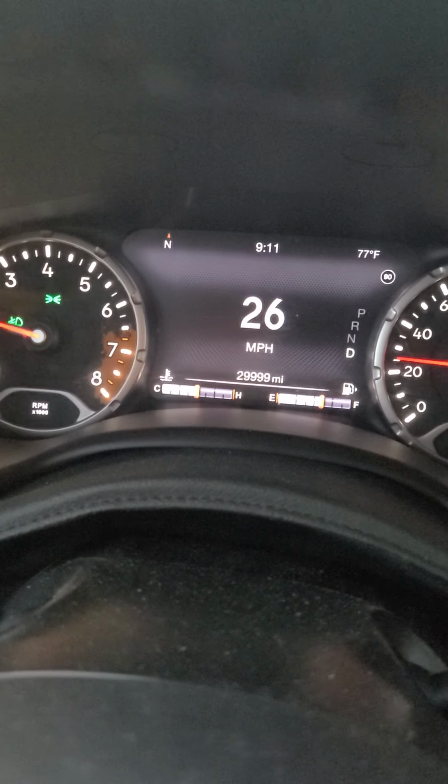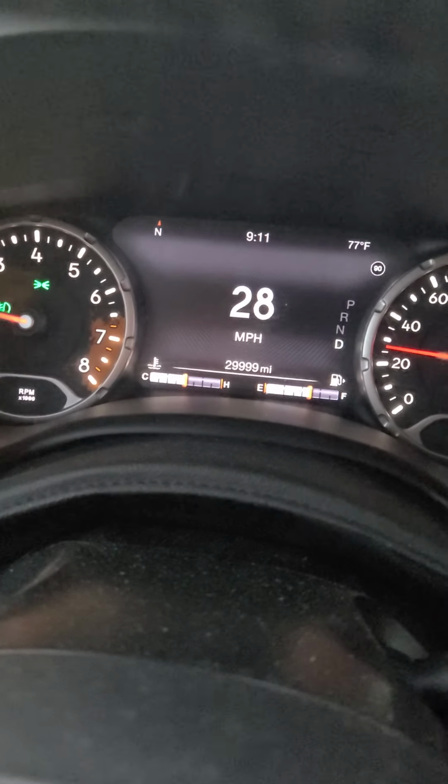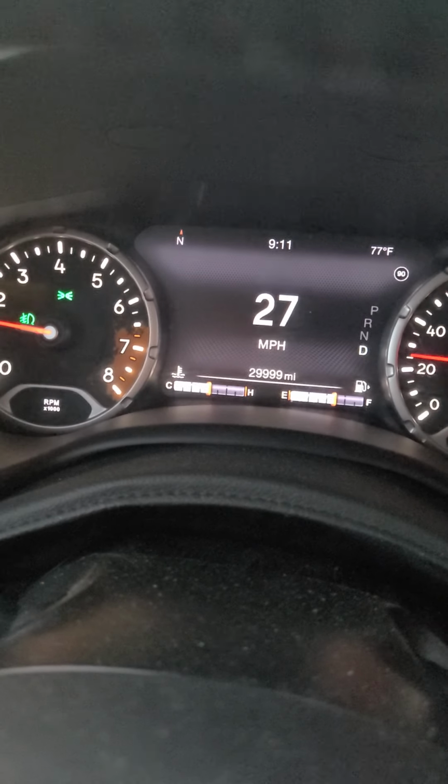In 1,000 feet, use the left lane to turn left onto Great Oaks Trail. GPS, nice. None of that came through on camera.